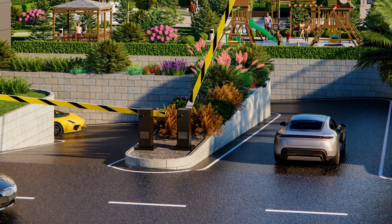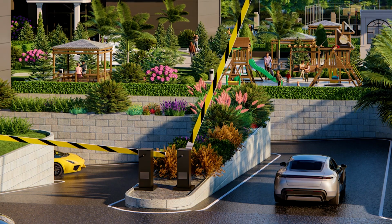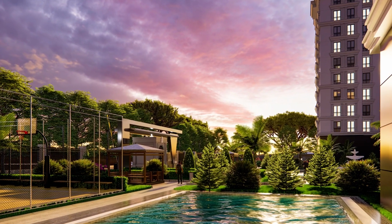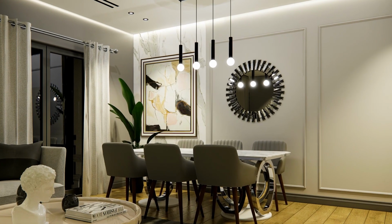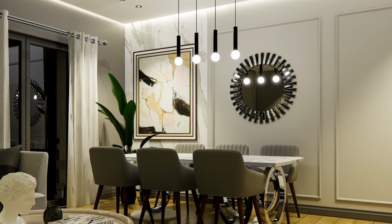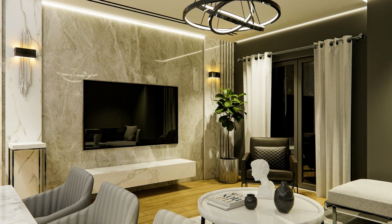24-hour security, concierge, car park, children's playgrounds, you name it, they have it. And the design that they have done is a pretty nice design. And you can see it from the renders that it's a beautiful apartment where a family can live. Overall, I love this project.